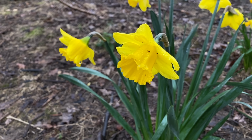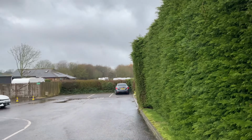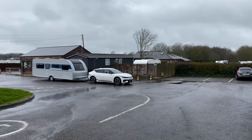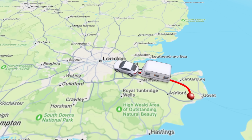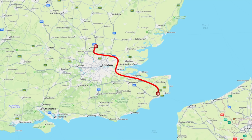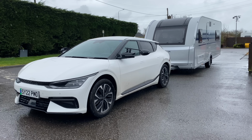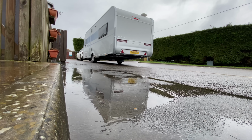We start our journey on a rainy day at Black Horse Farm Caravan and Motorhome Club site near Folkestone, ideal for the Channel Tunnel and Dover Ferry Port. Today we're driving to Commonswood Caravan and Motorhome Club site in Welwyn Garden City to the north of London, as I'll be collecting a friend flying into Luton Airport and I'm going to show him around London.